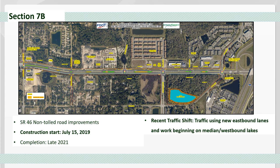Now on to Section 7B, which is just outside Lake Forest. It's the last non-tolled improvement for the Parkway corridor. It involves widening State Road 46 to six lanes from Orange Boulevard to Oregon Street and Wayside Drive. This project began in July 2019, and it's scheduled to finish in late 2021. Traffic was recently shifted, as I'm sure you know, to use some of the new eastbound lanes. Work is beginning now to widen that north side of the corridor for the future westbound lanes.